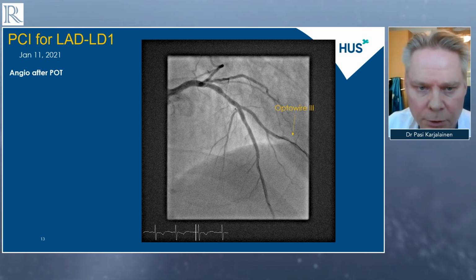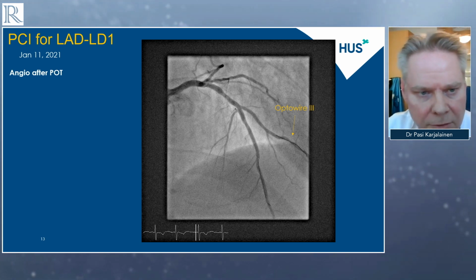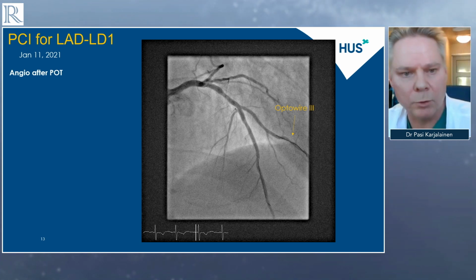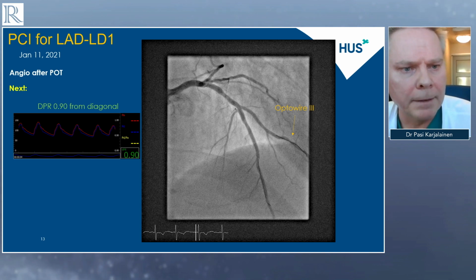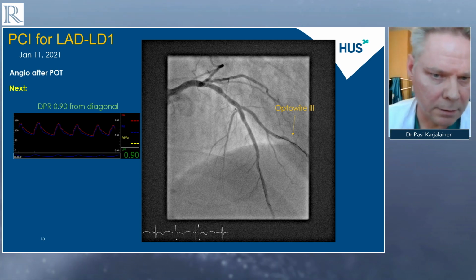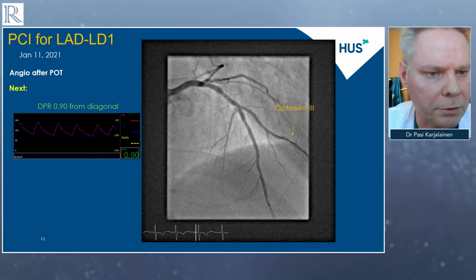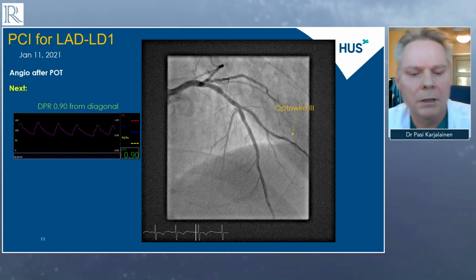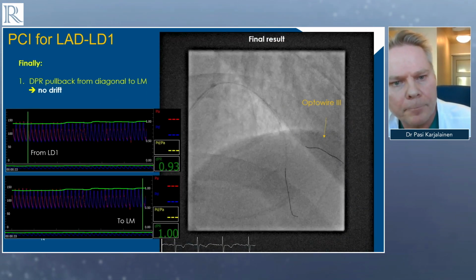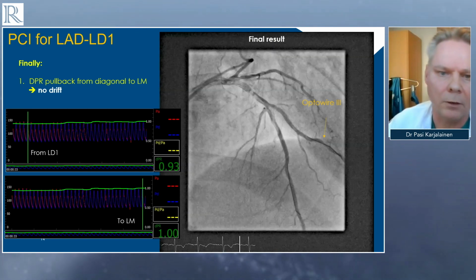We also did the POT in the LAD, and in this angio, this is a still image. The vessels, both LAD and diagonal, are quite nicely open. So after the POT, the pressure wire is still in the diagonal branch. After the POT, the DPR was 0.90. And finally, here we can see the final result.